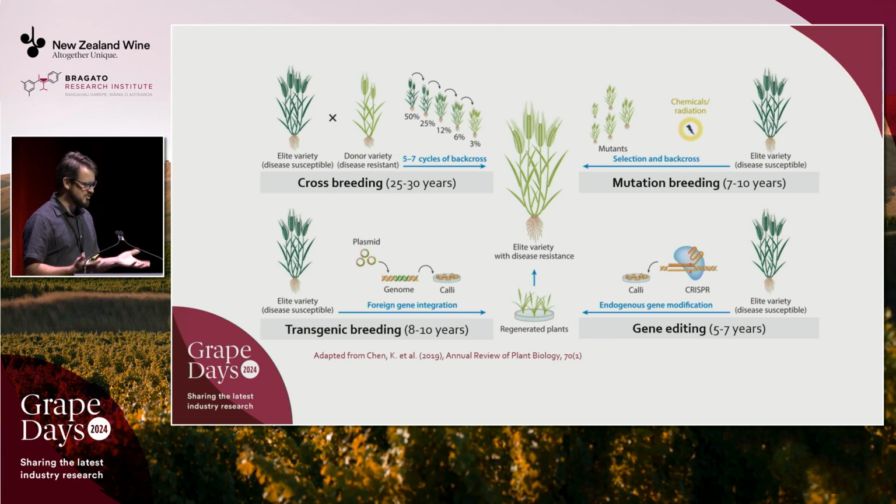So to get to 5 to 7 cycles of backcrossing, you're usually looking at 2 to 3 decades of work, and that's directional. If you do all those years of work to achieve an outcome, and you want something slightly different, you basically have to repeat the process from the start.